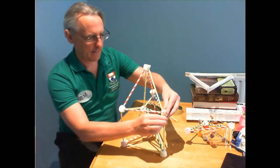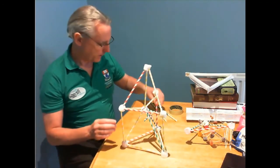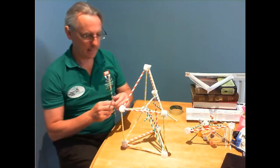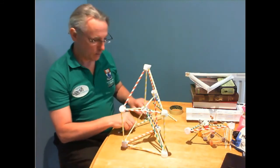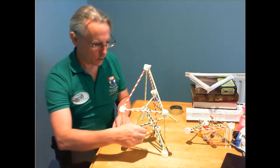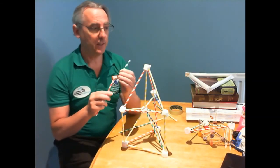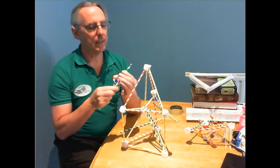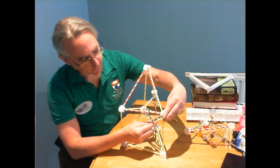So what is it missing here? What's the weakness? It's these squares, isn't it? Look, they're twisting and changing shape. So we can use straws. Now, a straw is not going to stretch across there, so you can do a simple trick of cutting off part of another straw and pushing it inside, and now it's long enough to go across here.